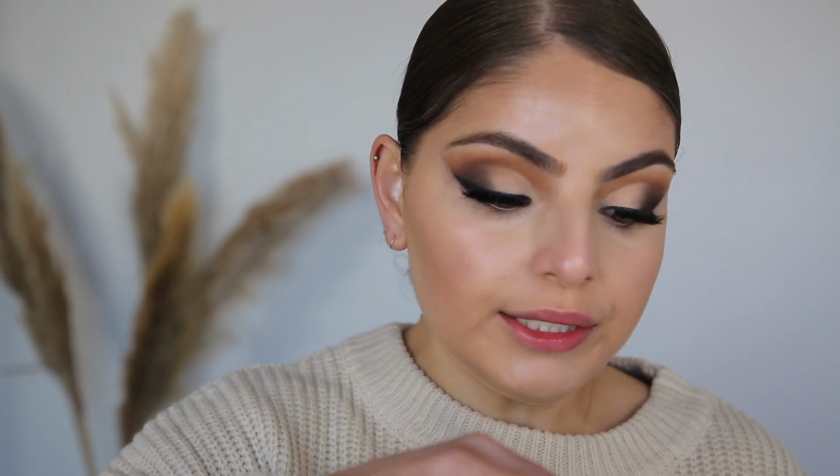That looks absolutely perfect. I'm so happy with that. So now I'm going to set my face. Technically, I'm just going to be setting my under eyes. I want to keep the rest of my face looking really nice and glowy. So, of course, I'm taking my Charlotte Tilbury Loose Translucent Powder.